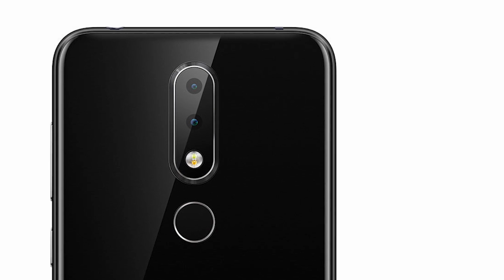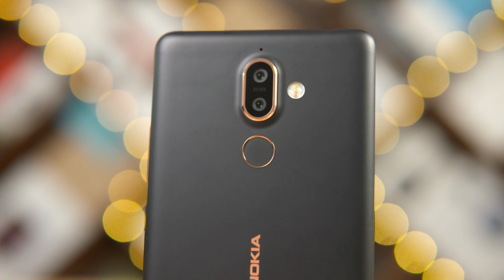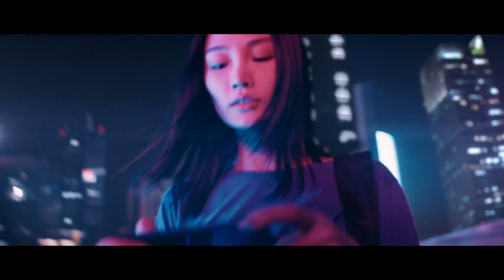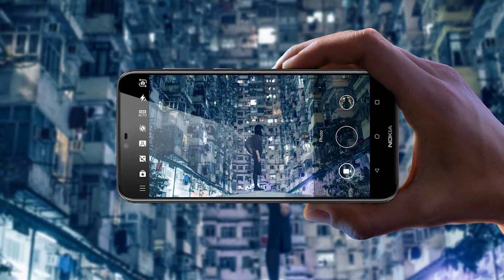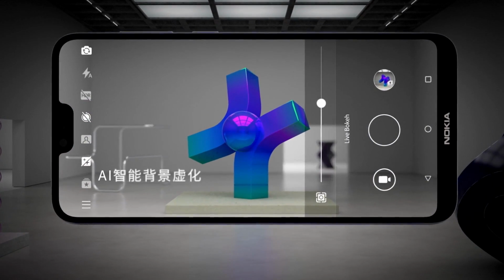Moving on to the back of the device, we have 2 rear cameras. Now this is not a wide angle and telephoto combo like we've seen on the 7 Plus and 8 Sirocco. This one is a primary 16 megapixel shooter with 1 micron sized pixels and an f2.0 aperture. The secondary camera is a 5 megapixel monochrome unit with slightly larger 1.2 micron sized pixels but a narrower f2.2 aperture.